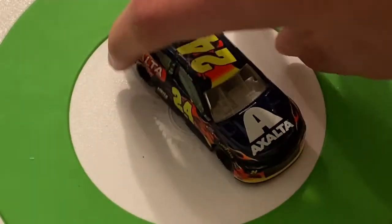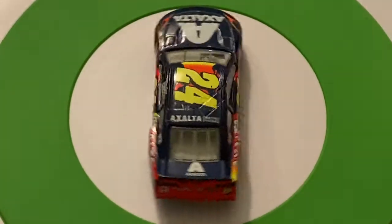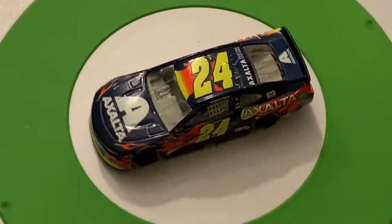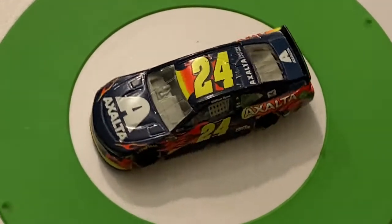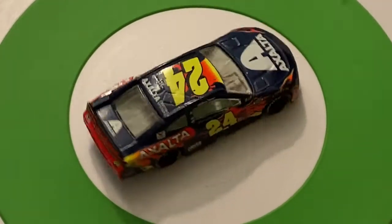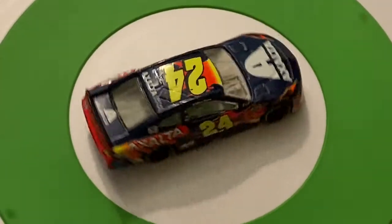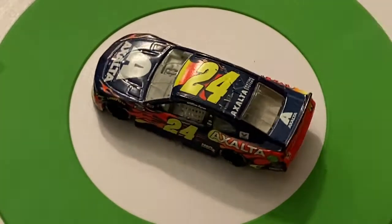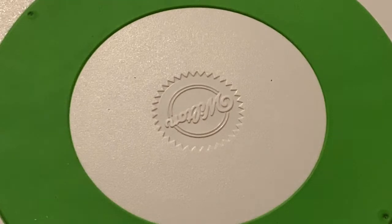But I think they released a very similar car in like 2018. I'm not sure. They may have released one last year. And then they released, I think, Wave 5 or maybe Wave 4. I'm not sure. Probably Wave 5. They released a blue one, like the one he won in the Duels, which was a different blue Axalta car that he only ran in the Duels, which is weird, but they did release that one as well.